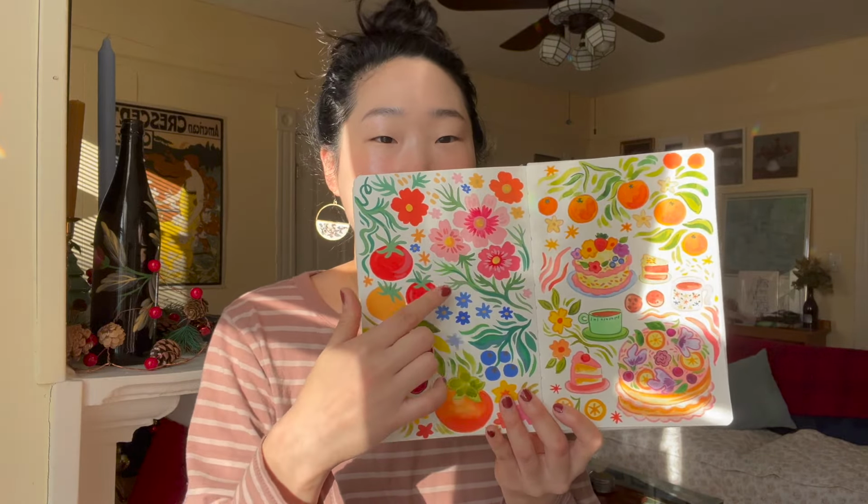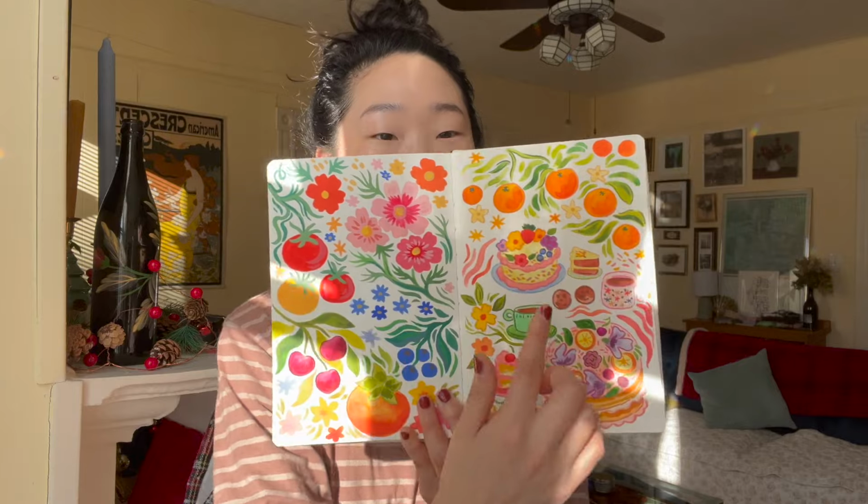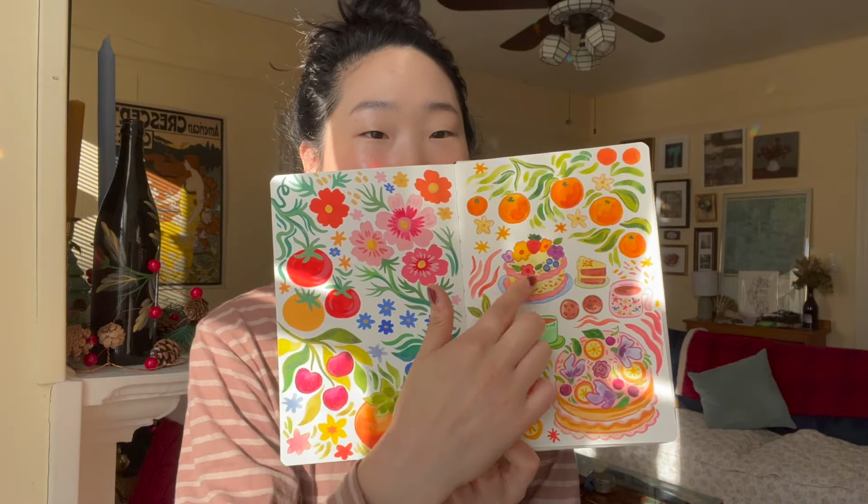So we got some tomatoes, some flowers, some cosmos flowers, some blueberries, cherries. And then here I was pinning a lot of cakes recently. I've been really into these beautiful, almost messy looking cakes with all the flowers and fruits and stuff on top of it. I just love the color arrangement of it, and I think it looks so beautiful and organic and just like an art piece basically. I love them.